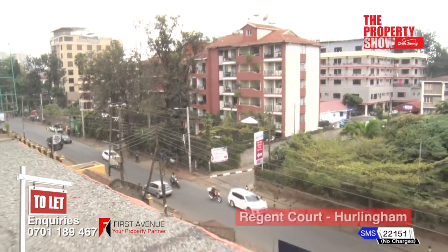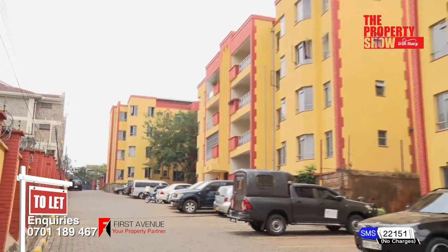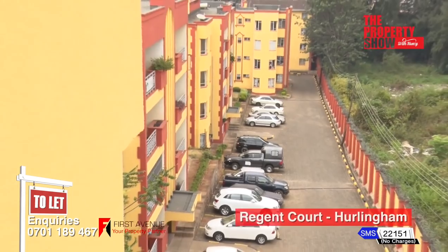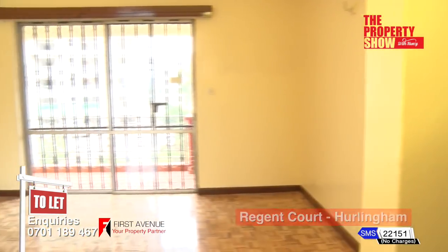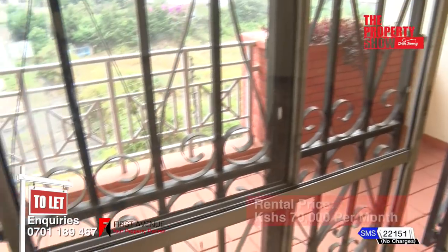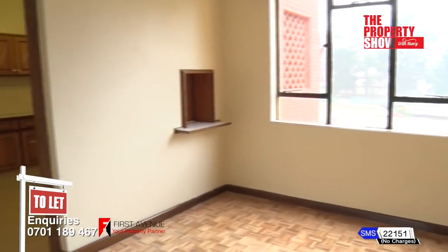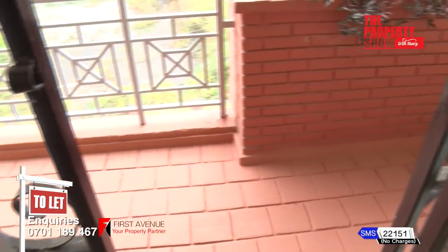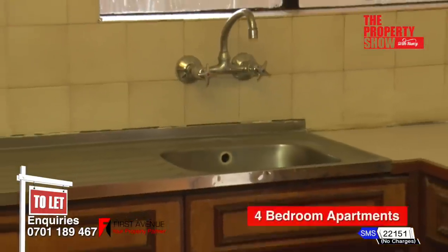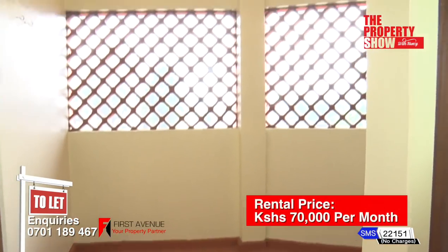Located along Owings Kordek Road, opposite Nairobi Women's Hospital, Regent Court comprises of both commercial and residential units of 32 houses divided into four blocks, two for residential and two for commercial. Amenities in the project include four-bedroom master ensuite with a plinth area of 1,246 square feet, spacious living area fitted with wooden floors with a door leading to a balcony, spacious dining area, large kitchen with top and bottom cabinets offering enough storage, large windows allowing natural light, laundry area with a sink.